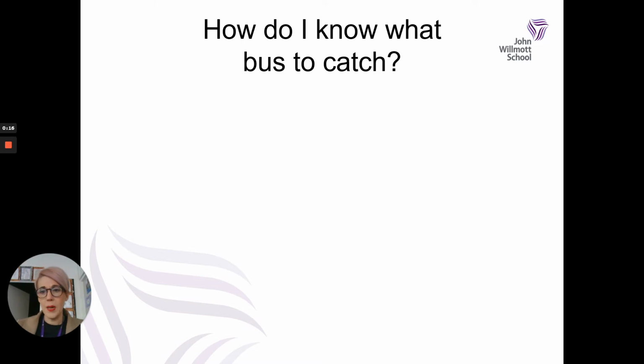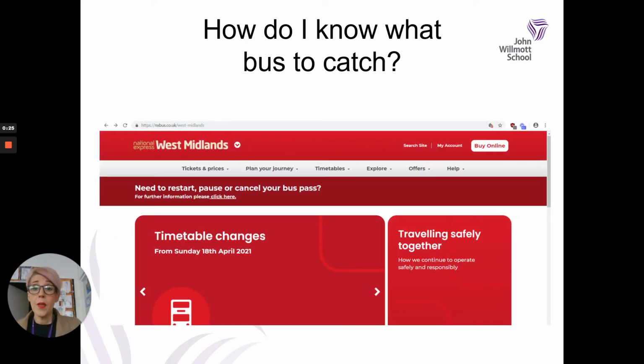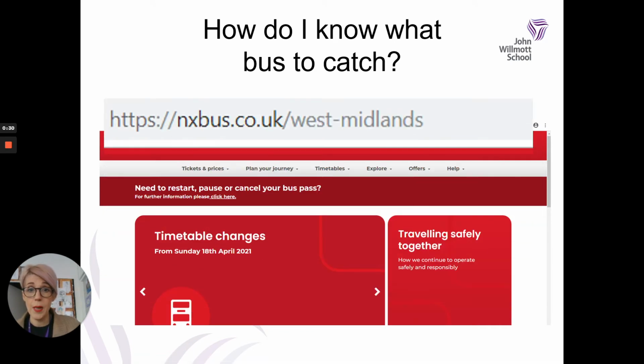How do I know what bus to catch was a really common question, and I understand that's actually a massive change for a lot of you. The easiest way to look is if you go onto nxbus.co.uk, and if I just zoom in there on the address, there's a /West Midlands. There's lots of tabs there for you to plan your journey to John Wilmot School. It gives you timetables, and also information about tickets and bus passes. So that's a really, really useful place to look.